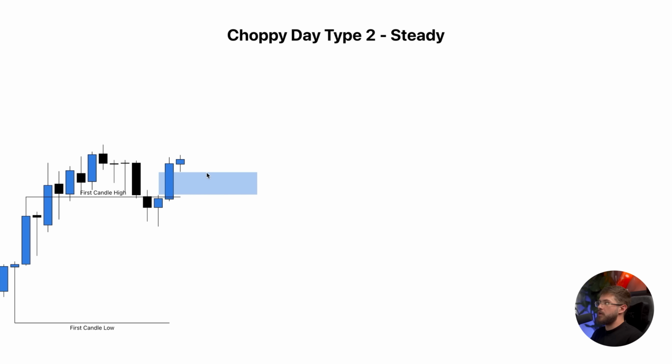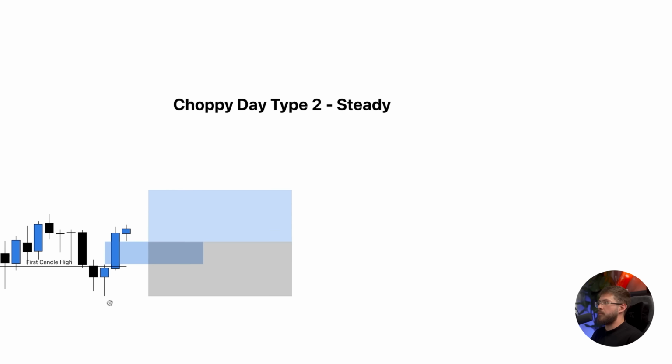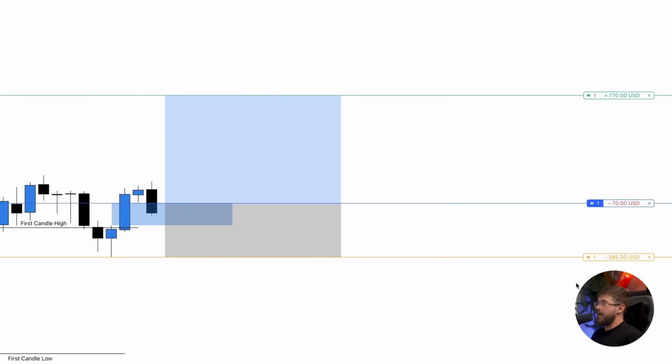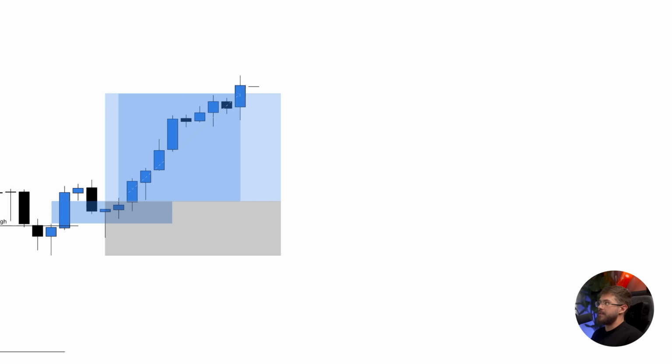So at this time, you're good to enter a long position since this is a high. We're pushing a fair value gap out of the range. We're going to put our stop loss at that candle number 1. And just like usual, we have a fixed 2-to-1 risk to reward. Now for this trade, we have $385 at risk to make $770. And same as usual, we sit back and let the market do the heavy lifting for us.